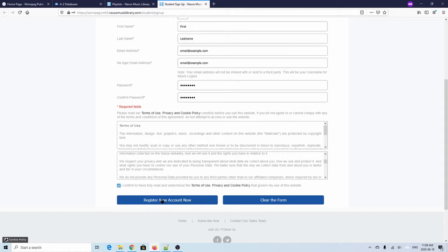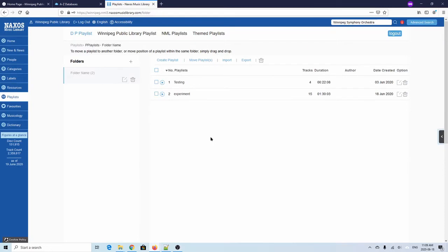After submitting the form, you'll receive an email to confirm your registration. Click on the link in the email and your account will be activated. Now you're able to create your own playlists. You can create a playlist within the Playlist tab and add tracks to it while you're browsing, or you can create new playlists on the fly.